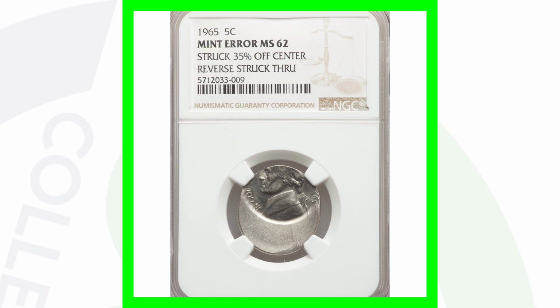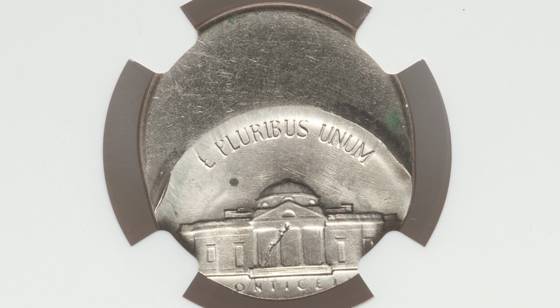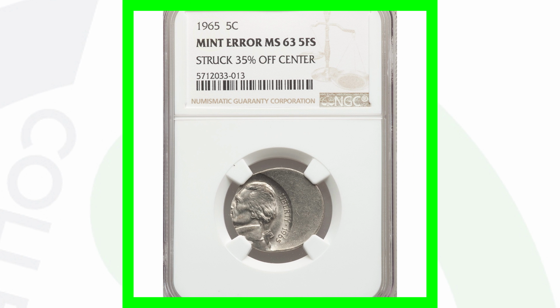Here's another off center, just to give you guys another example. This coin was struck 35% off center, so not 10%, 35%. And the reverse was struck through. So we got a couple different things going on there, and you'll see that strike through taking place in the middle of the building, going through the pillars of the building. But we also have that off center as well, which is very noticeable. This Jefferson nickel is graded by NGC at a Mint State 62, and this coin sold for around $70. Interesting to have an off center and a strike through.